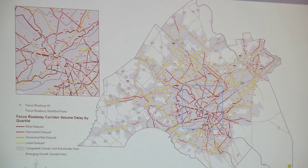Here we're looking at volume delay, which is essentially the vehicle delay as a function of ADT. And you can see areas like, right, the Blue Route, PA 3, a number of areas are popping up in Delaware County, 95. Again, this is volume delay, so you're going to see it's a little biased to areas where you have a higher volume.